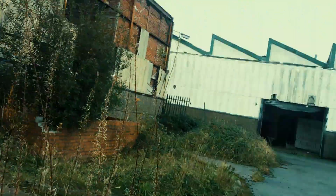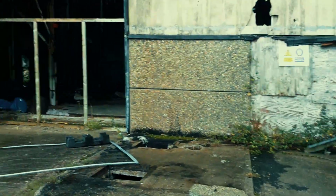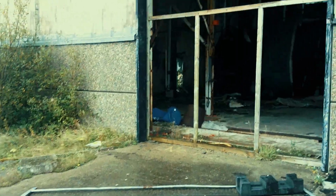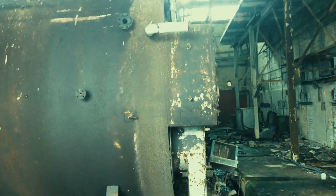There we go, fantastic. Okay, I'm guessing we'll start with this one here. So I'm guessing this would have been the boiler room. There we are. So some drops there, you can see how it's decayed throughout time. Yeah, that would have been your boiler room.